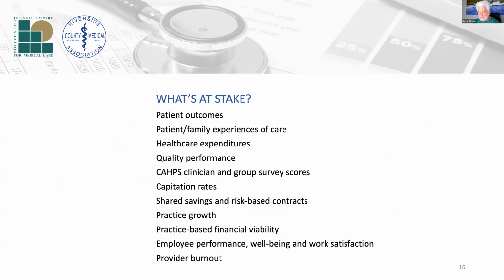So finally, what's at stake? I think it's pretty straightforward. We're not only talking about office efficiency, we're talking about patient outcomes, as I've demonstrated for you in my examples. The patient and family experience of care is also critical here, and you are being judged. Healthcare expenditures can certainly be reduced if we set up the proper workflows with the time elements that are most efficacious. Quality performance is ultimately what concerns me the most, because we really judge our performance today based upon patient outcomes. CAHPS and clinical surveys obviously suffer, and let me tell you, when patients are upset, they are blatantly honest. They basically say everything negative.